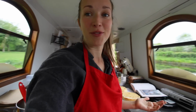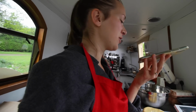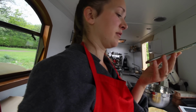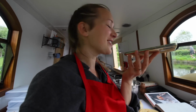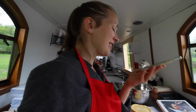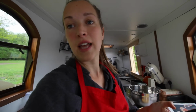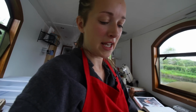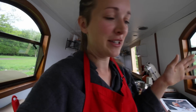I should have really looked that up before I started making this. This is how it's spelt. Nothing like how I said it. Google, how do you pronounce zabaione? Zabaione. Okay, that's a classic case of getting some vowels mixed up. So now I'm mixing the mascarpone with the zabaione. Sounds much better that way, doesn't it?